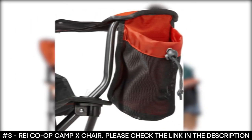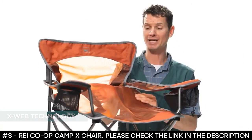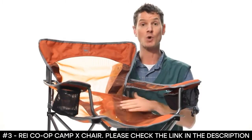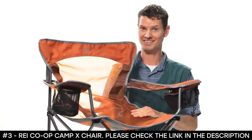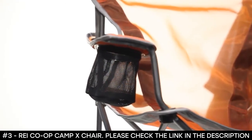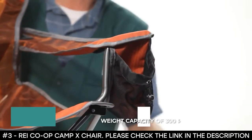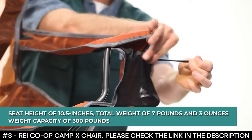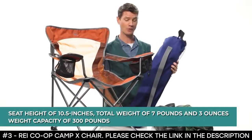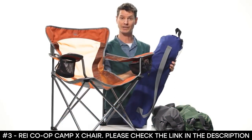This best folding chair features X-Web technology, using X-shaped webbing to tension the seat and back panel. It also helps to distribute your weight for excellent sitting comfort. Also, it features a versatile integrated cup holder on the right armrest that houses a wide variety of container shapes and sizes. It features a drop-down pocket on the left armrest that holds your valuables. With a seat height of 10.5 inches and a total weight of 7 pounds and 3 ounces, this good folding chair has a weight capacity of 300 pounds. It also comes with a stuff sack that packs up the chair and makes it easy to store and transport.